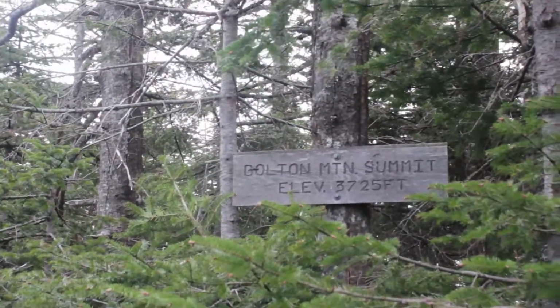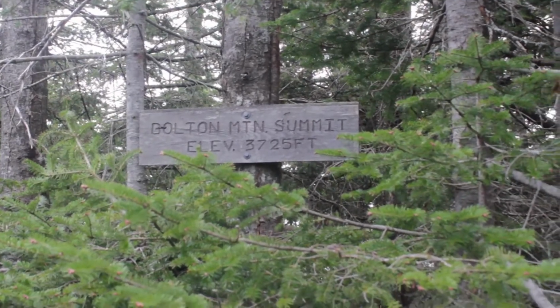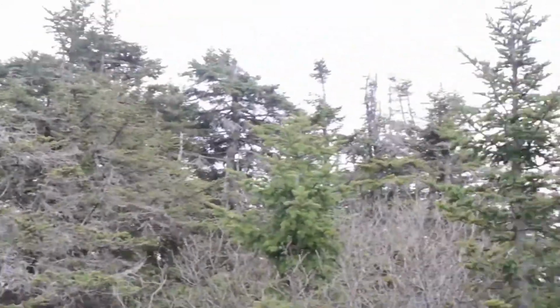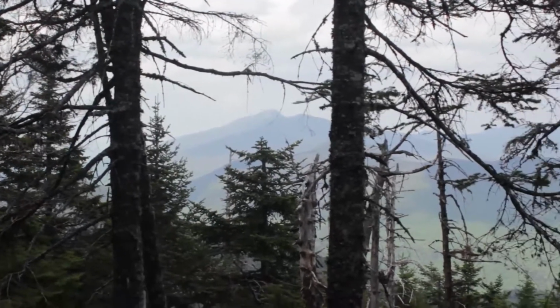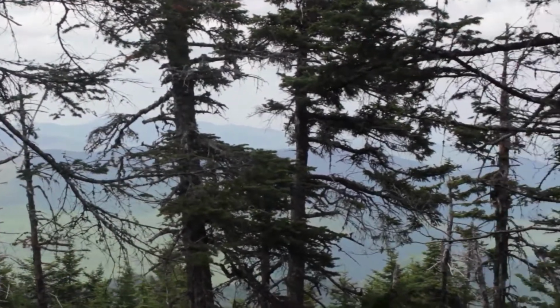There it is, Bolton Summit, 37.25. And you are rewarded with no views at all, but a peculiar smell. On top of Bolton Summit. So here we are, about 9/10 of a mile, 8/10 of a mile from the shelter. A little view poking out here through the trees.